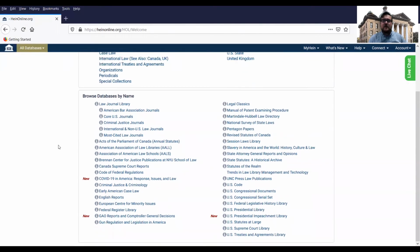The last thing I do want to show you: there are a lot of different things in here that you get access to. Some of them are just general interest, like English reports or early American case law. It's probably not something that you're going to want to cite in a case. Maybe you're looking for COVID-19 information; they've got a lot of stuff in here about that. Maybe you're doing a research paper for college, or maybe you're in graduate school. There is gun regulation and legislation, slavery in America, and the National Survey of State Laws, which is an absolutely fantastic overview of multi-jurisdictional laws, gun regulation included.